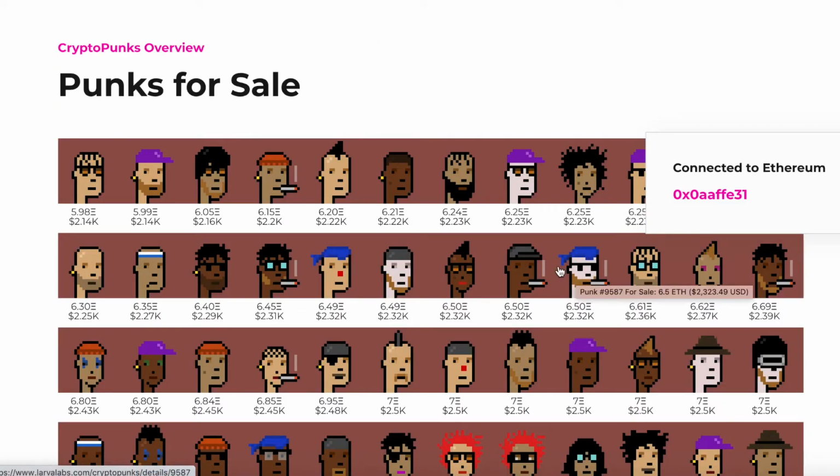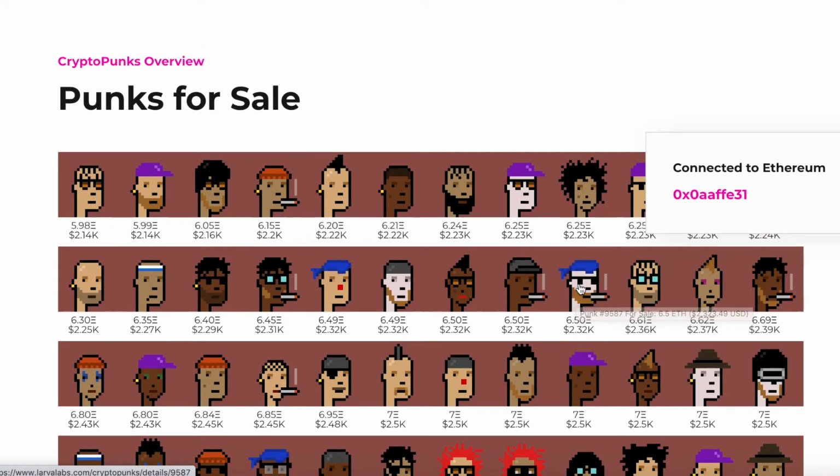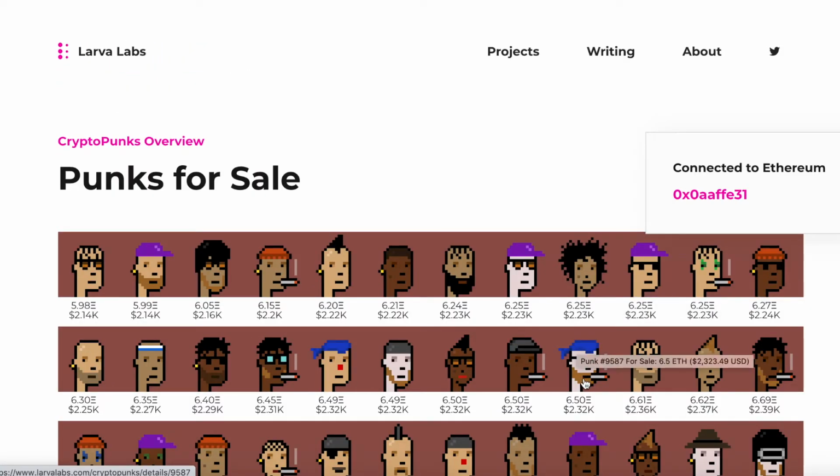This guy's kind of cool, actually. This actually might be your best deal right now. 4 traits, albino. People are into the bandana, the pirate. Cigarette always adds cool. You know, adding cigarettes to anything is cool, real life or CryptoPunks.